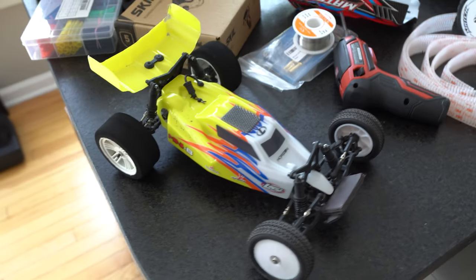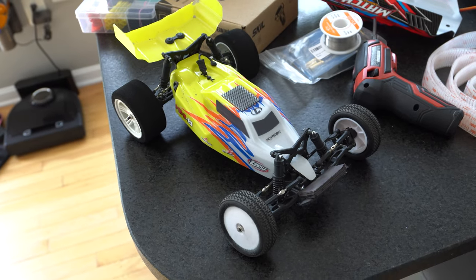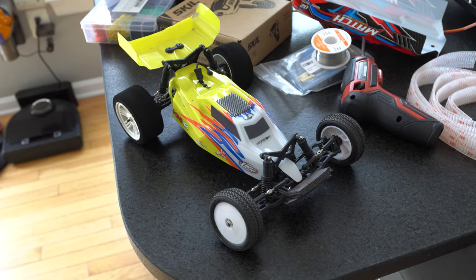This is the Team Losi Mini B. Out of the box, it does about 15 or 16 miles an hour. This one is now the fastest one in the world.